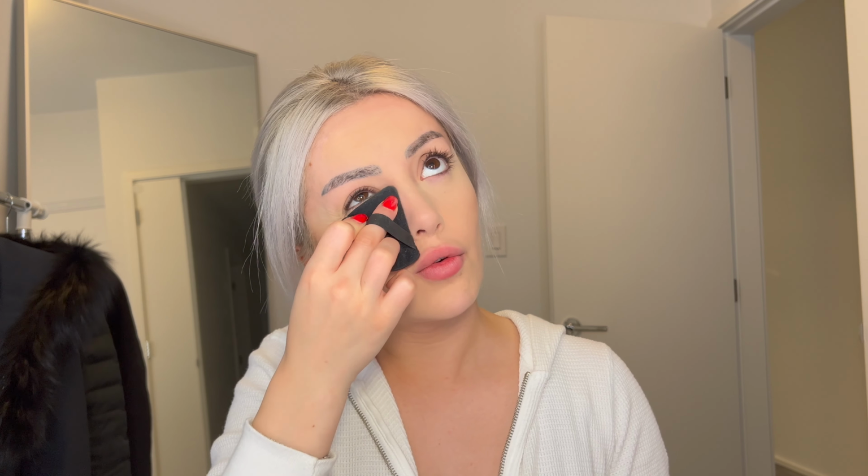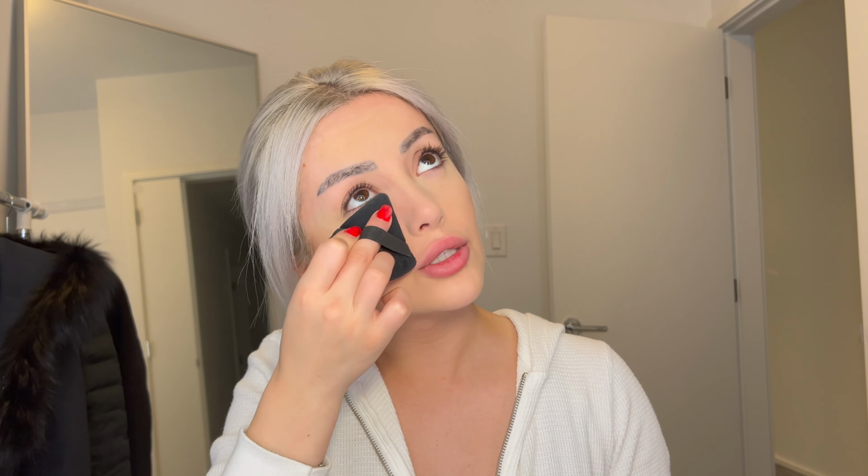I like to go over everything just to make sure the product is pressed in. I used to put the powder on before and then swipe it off, but I like this method a lot more. Honestly, with makeup looks, it's always good to experiment because you never know what truly is going to work until you try. So everything's looking balanced, and then I'm going to go in with my Tweezerman eyelash curler and just curl my lashes because my lashes are always going downwards.